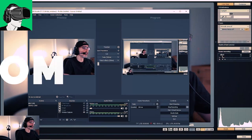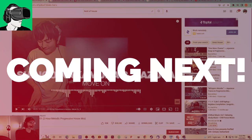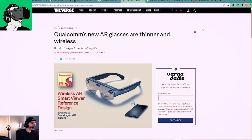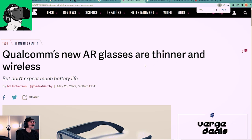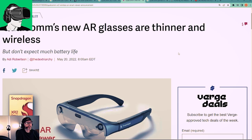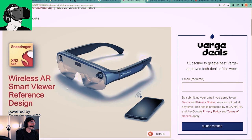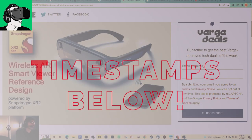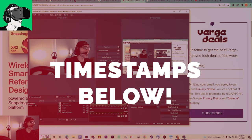All right, guys, let's transition over to today's news, which is all about, of course, the Qualcomm stuff. Now, this is really, really exciting. Let's go to the article here. Let me just make it bigger for you guys. So Qualcomm new AR glasses are thinner and wireless. Now, just to give you a little bit of overview, here's the picture, by the way. It looks really amazing, although it looks kind of still industrial, I would say. Not really a fashionable item. However, it is not meant to be for fashion. I would want to clarify this.